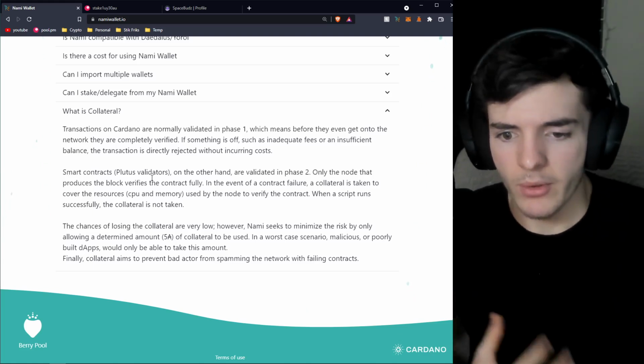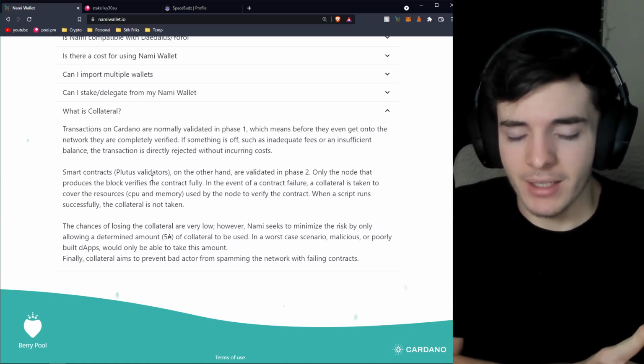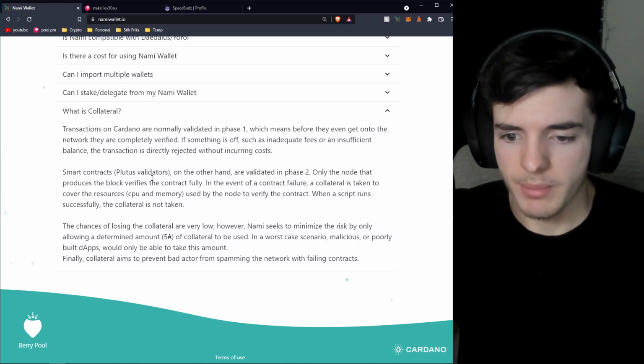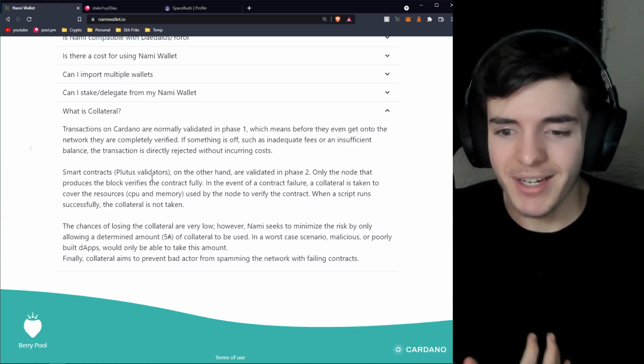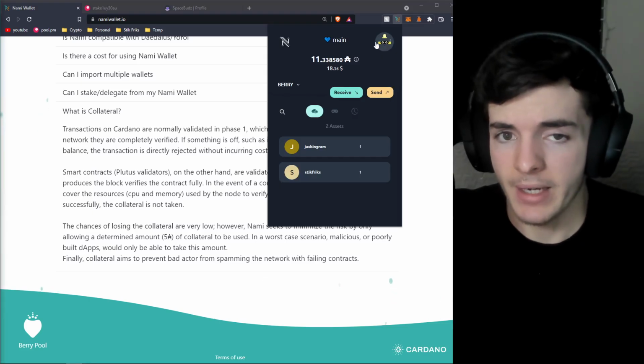Now, with collateral, this seeks to minimize the risk. There's only going to be a 5 ADA collateral that someone can take from a malicious smart contract using their script. So pretty much this is helping a lot, and this is going to prevent people from taking people's hard-earned data and also spamming the network with failing contracts. Let's go ahead and enable collateral.